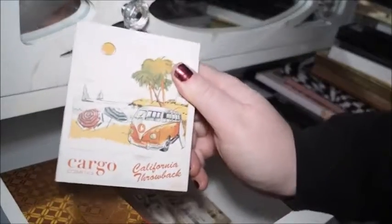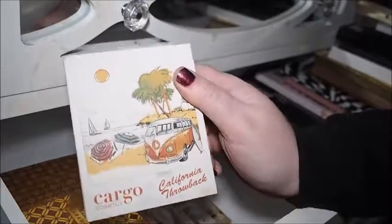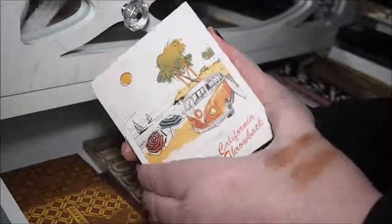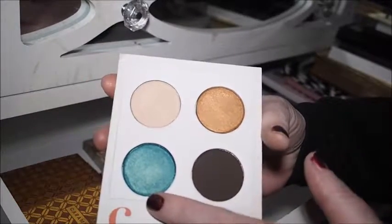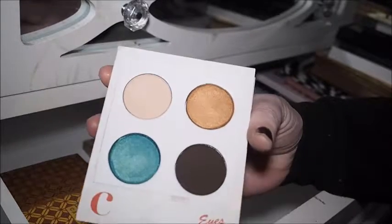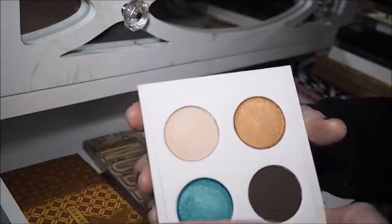Then we have this. When I saw this, I thought this was such a great idea. It's the Cargo Cosmetics California Throwback palette, and again, it's brilliant for travelling. I feel like I'm saying this about them all. So you've got them shades, so it's just completely magnetic. Love this green colour here, and this gold, and obviously this base shade here. So you could get away with just using this all throughout your holiday or your weekend break.